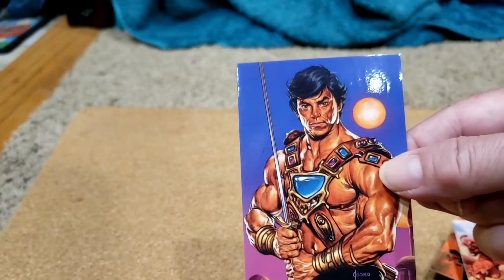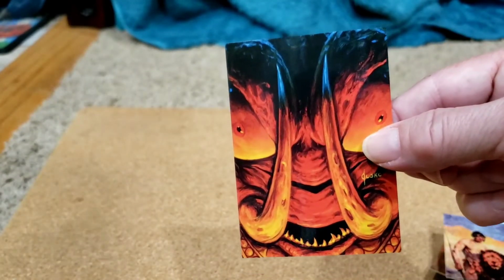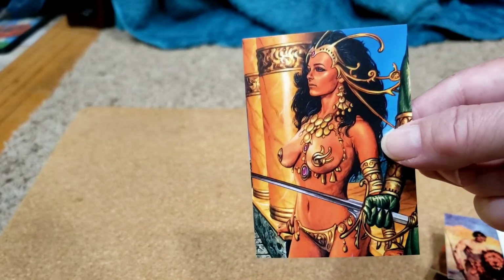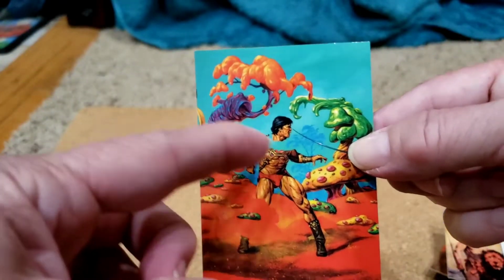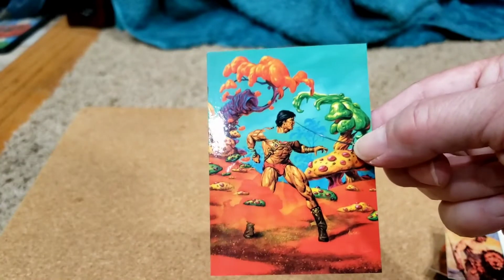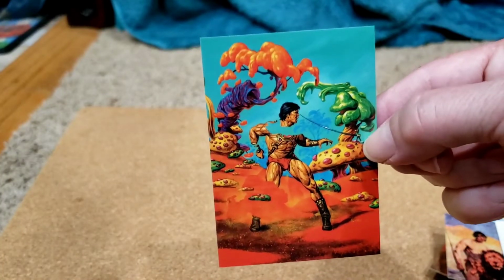John Carter of Mars. Princess of Mars. Another close-up of a Thark. Princess of Mars, Deja Thoris. Llana of Gathol. So this is a later book. These guys are invisible. He said that it was a challenge trying to paint these invisible characters. But I think it's pretty cool.